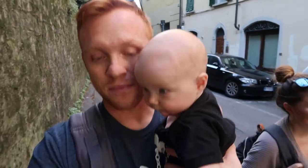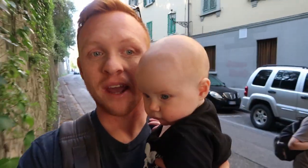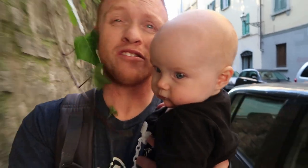But overall, the city was incredible. We were here on a Saturday, so it was packed. It was so busy. It was insanely packed, but I have a feeling that the city is always going to be buzzing. So we get to experience it in its native state, I would say, today. But we have a quick shuttle ride back to our campground, and then we're off to Siena.